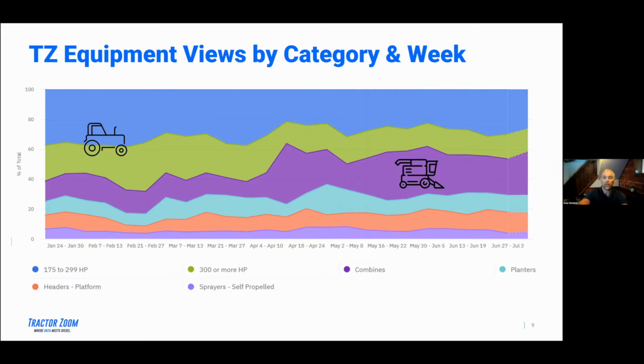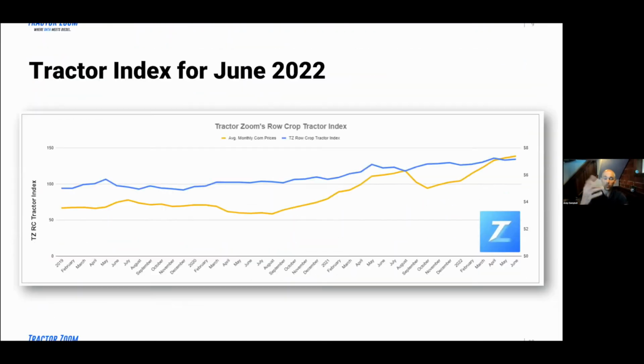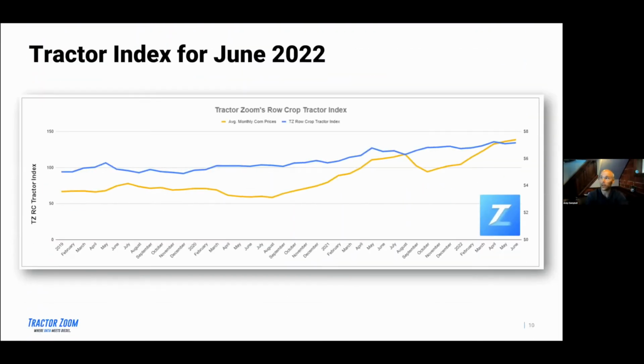But then you've got this time period right about there in April where those shrunk, combines grew. Obviously getting into planting season as well. But this time period is significant. We're going to hit on this in a second. Keep that in mind. But this is one of the insights that you can see. Again, it's for free if you're listing on TractorZoom.